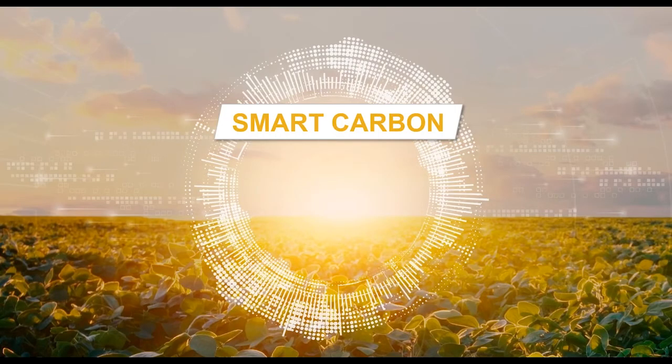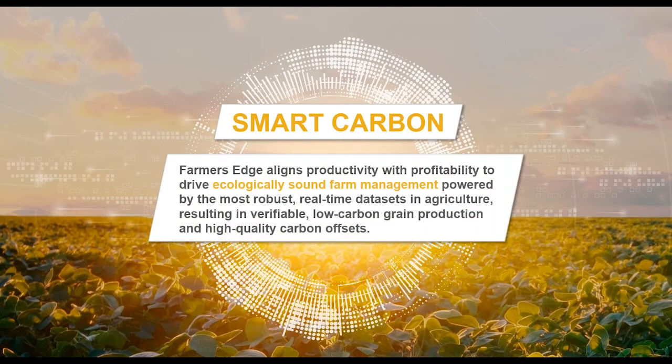So we've introduced a program that we're calling Smart Carbon. And the objective of Smart Carbon is to align productivity with profitability to drive ecologically sound farm management. This is driven by the data set that the Farm Command platform and the connected farm deliver through the connectivity with the cab, the weather stations, the imagery, the crop planning assets, the job management, to be able to leverage this data set not only to inform better agronomic decisions or in-season decisions as situations change, but also to capture that data so that it can be leveraged to turn this into either high quality carbon offsets, or looking into the future, things like low carbon grain.